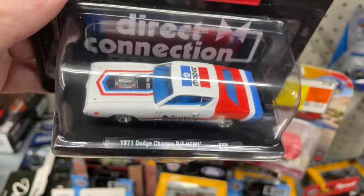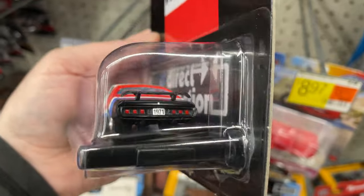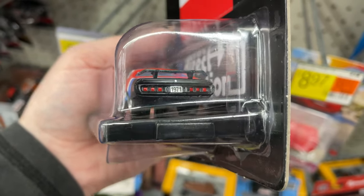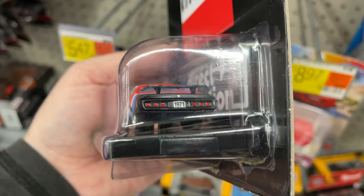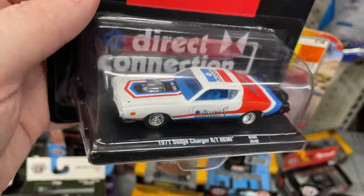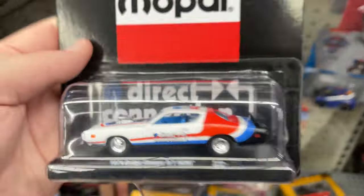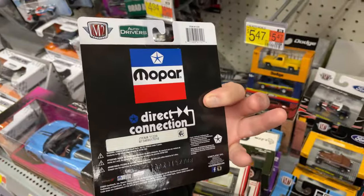Look at this. Man, the red, white, and blue. I love it. It does have the black tail on the back and the blacked out rear end, but it looks cool. 1971 on the license plate, the red lights. Really cool, man. Black walls. Man, I'm liking it. How does the back of the car look? There we go.